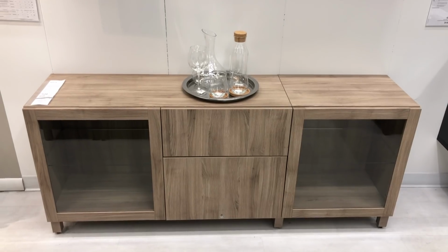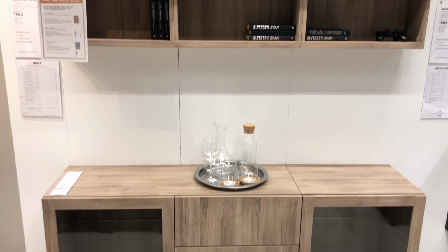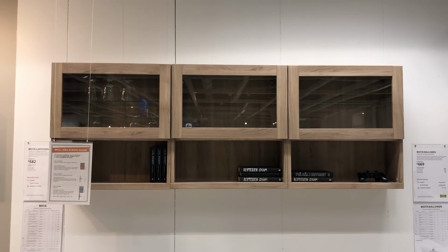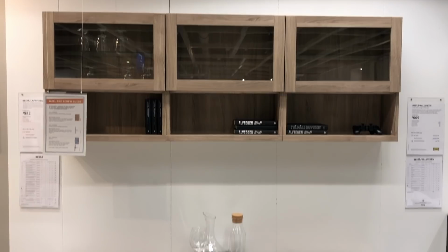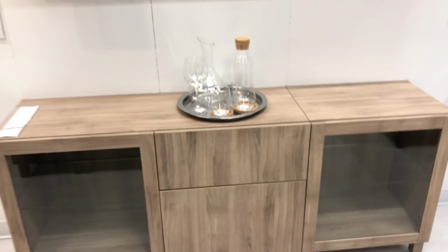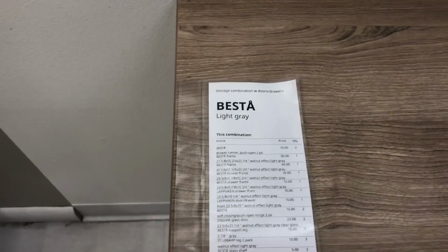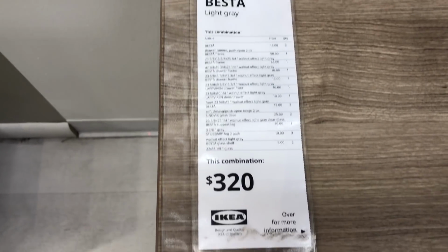I thought this was a nice little pair, like a little bar area. It could be an entertainment area. You can do what you want with this kind of set. But I loved the colors and the textures of it. The Besta. There's a lot of different ways you could do this set too. They let you customize it.